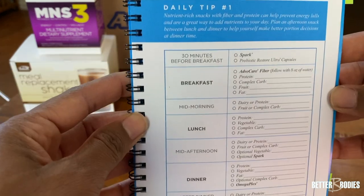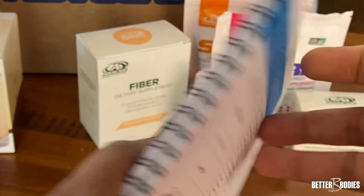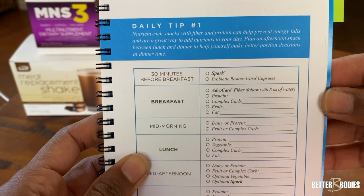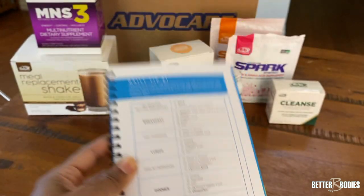30 minutes before breakfast, during this cleanse phase, day one, you are going to take a Spark 30 minutes before breakfast, followed by a probiotic Restore Ultra capsule. Let me show you what this is.